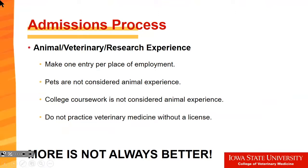Again, you don't want to overwhelm the committee. So make one entry. You might have started cleaning kennels, and then you helped with the front desk, and now you're assisting in surgery as you've gained responsibilities over the years. Don't put a separate entry for each one of those times. If you worked at one place for more than one veterinarian, don't put an entry down for the large animal vet, the cat vet, the exotic vet. Don't do that. You lose the committee in that, and then they're not looking at your experiences.